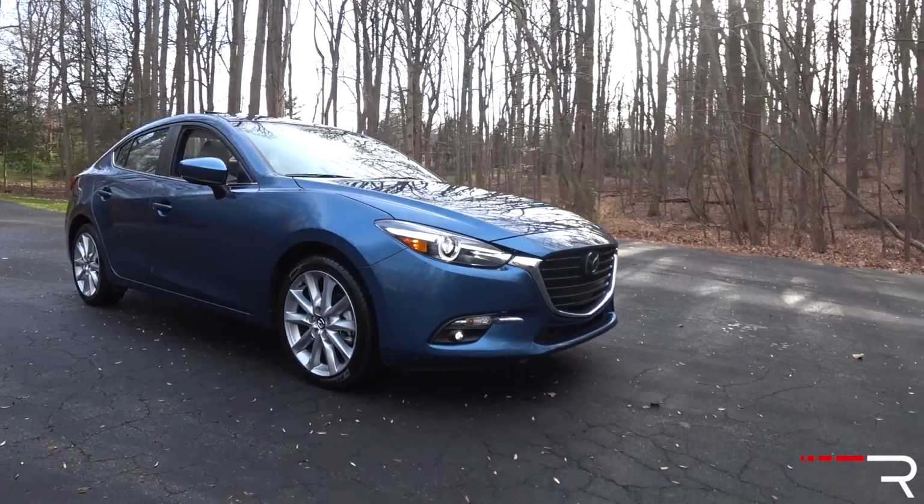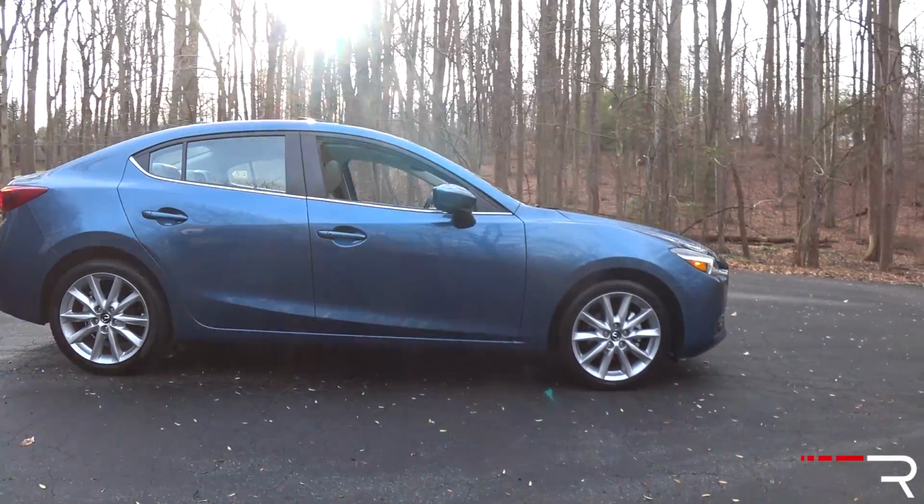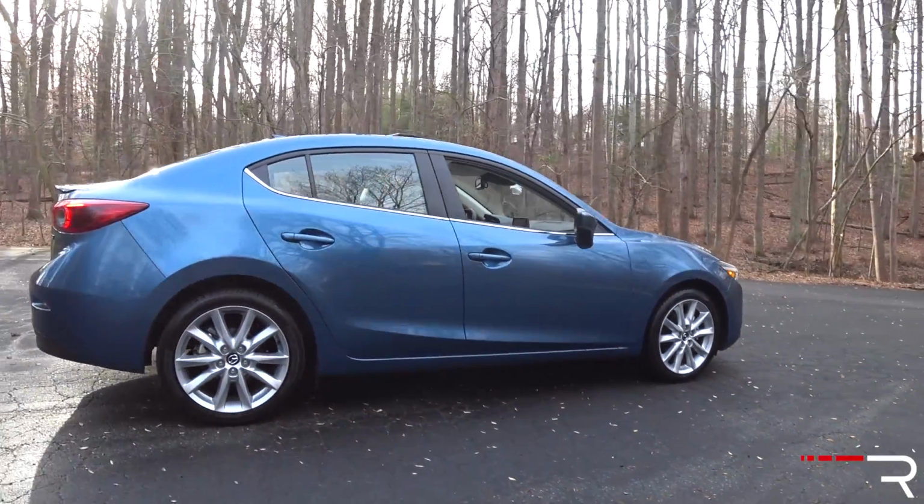This week, Mazda has sent me over a vehicle that I'm pretty familiar with. In fact, the company has sent me over a Mazda 3 every year, sometimes even twice a year, since 2012. This is the refreshed 2017 Mazda 3 Grand Touring sedan with the 6-speed manual. So let's get started.